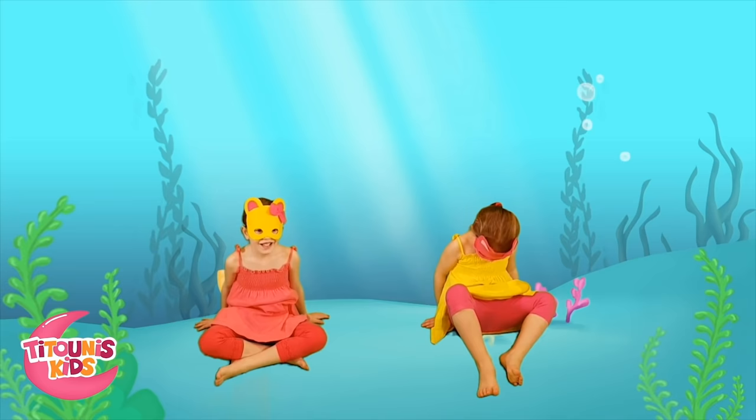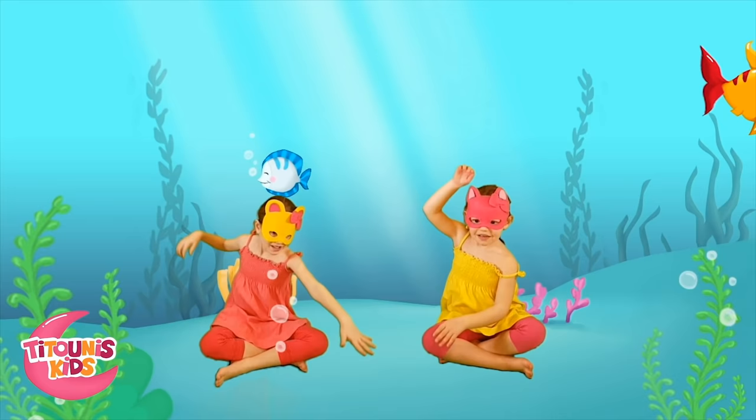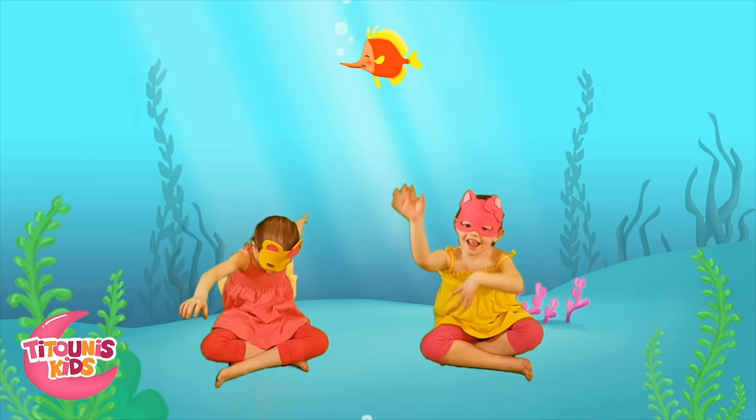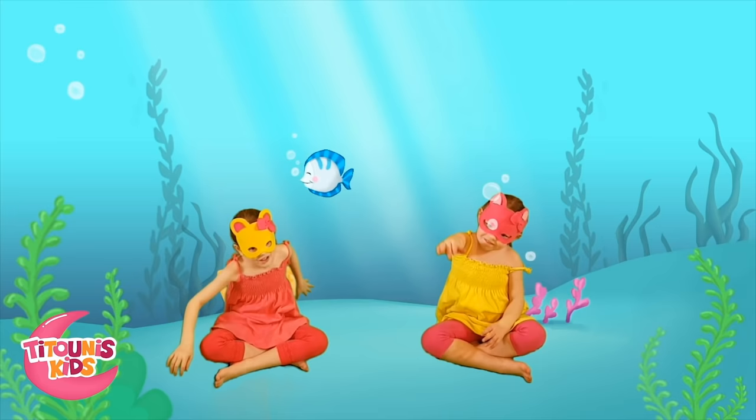Oh, look at that pretty little fish! Can you say hello? Let's keep swimming! Faster! There's a big fish in the water! Can you see it? We have to catch it! What about swimming very slowly now? Great! Just like that!